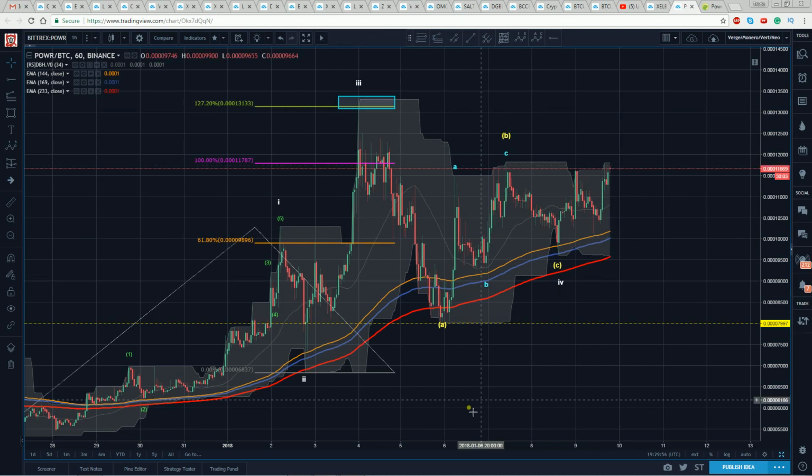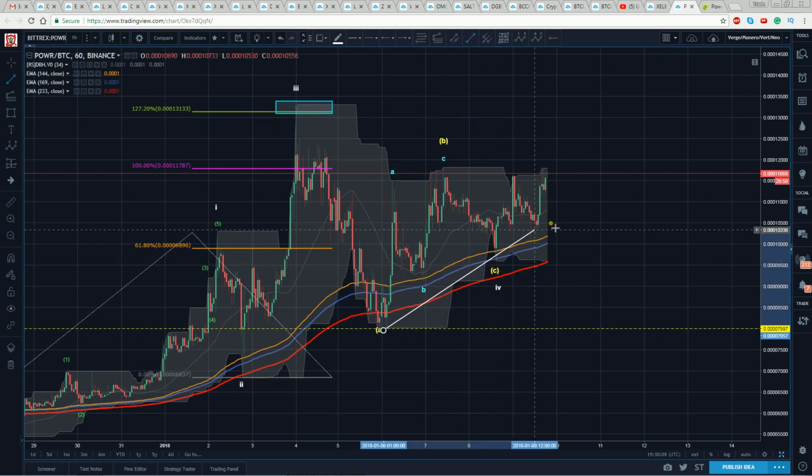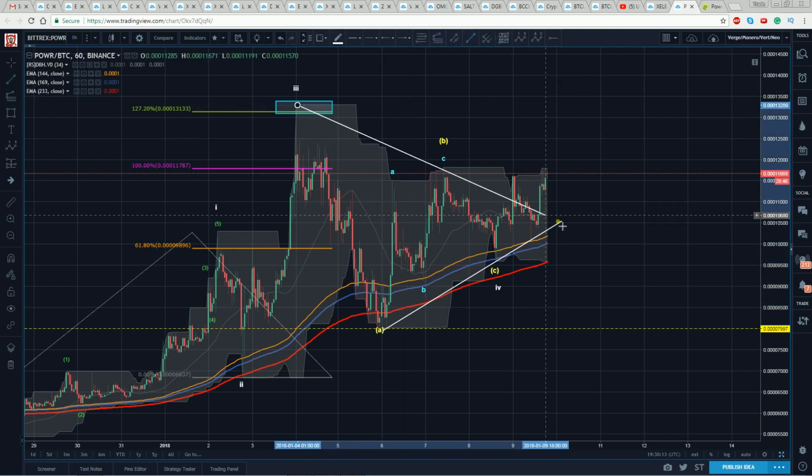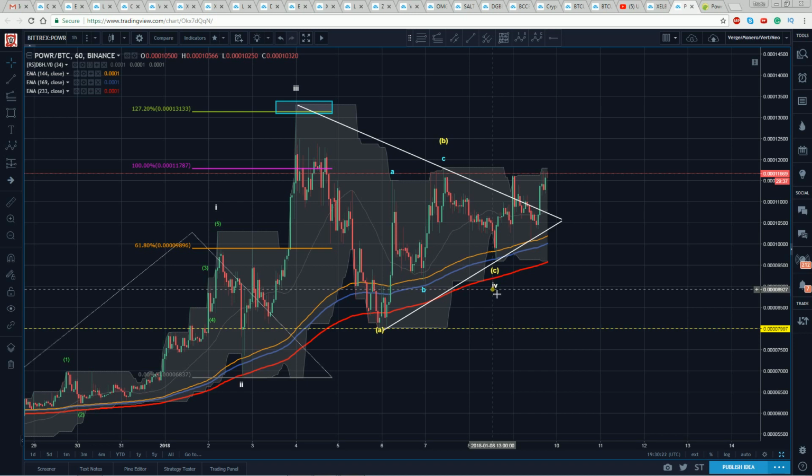We have to see how this resolves, but we may have that classic shallow C wave that we get so often in crypto. That may be the case. So we can draw this kind of thing here, and we can draw from up here. Maybe I've got a complex 4 here where I get an A, B, shallow, truncated C into my 4th.